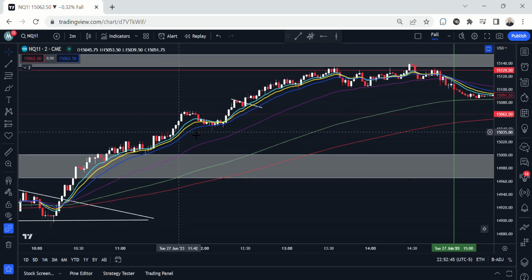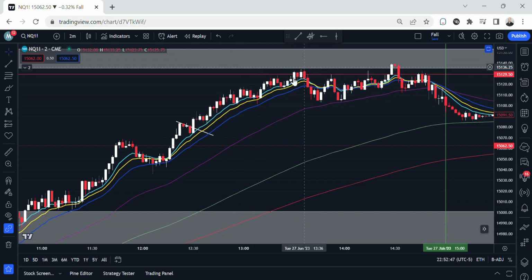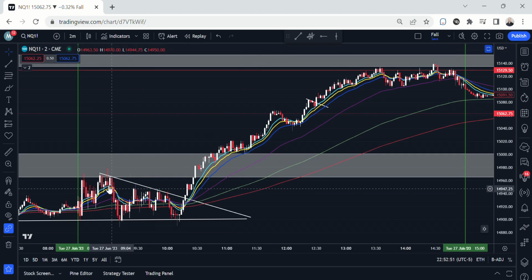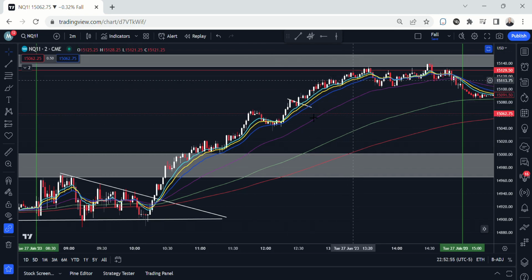So anyways, yeah, another nice move there after getting caught offsides down here. So once it was clear we were trending and we get above this zone, we're looking for a move up, so we're just trying to find our entry on both of them.